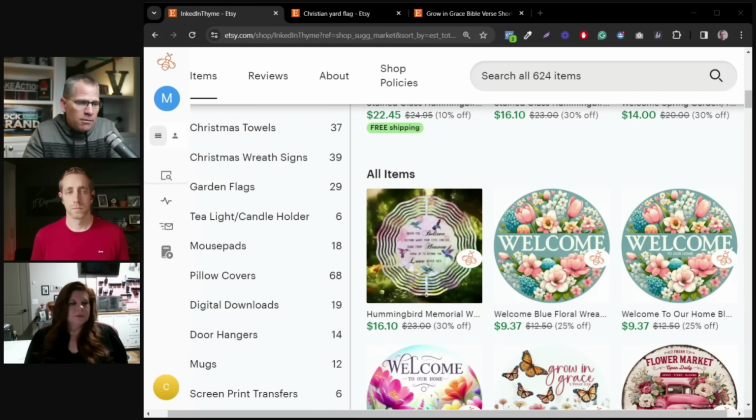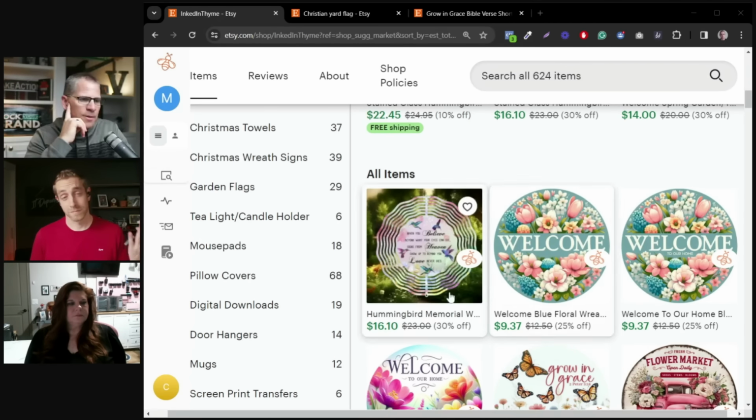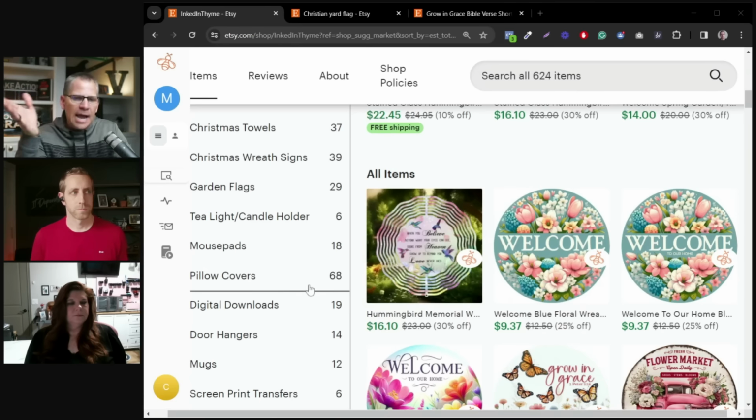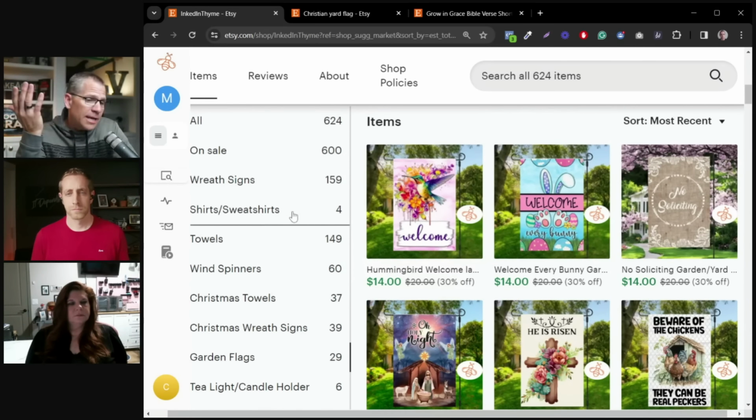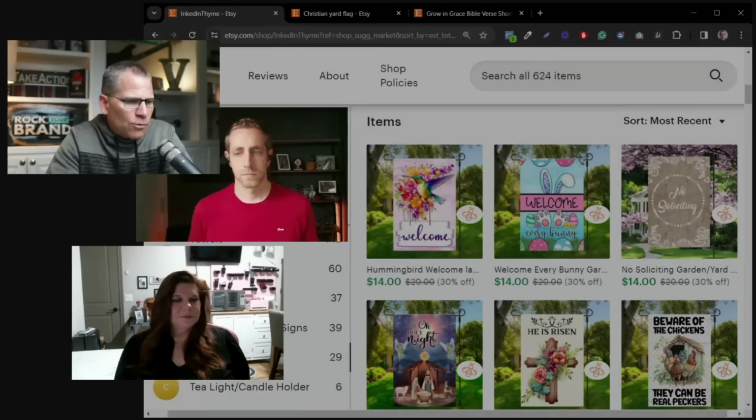Personally, it is very broad, right? Like it's pillow covers, mouse pads, garden flags, right? Like it's very, very broad. Yeah. The minute you go into faith-based sweatshirts, you know what I mean? Or Christian sweatshirts, just that, it could be that. So yeah, I agree. And I think the one that was commenting was just curious if we thought that was good. And I think it's good for where you're at, but I think moving forward, we would want to change that. Okay. Yeah.